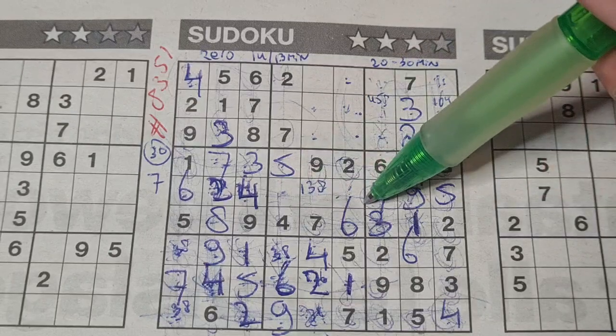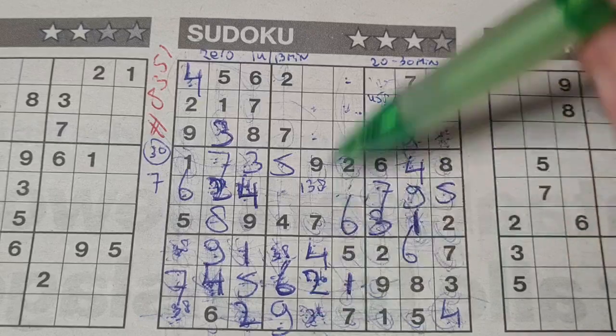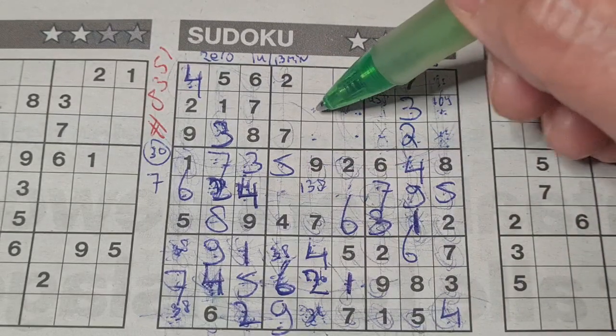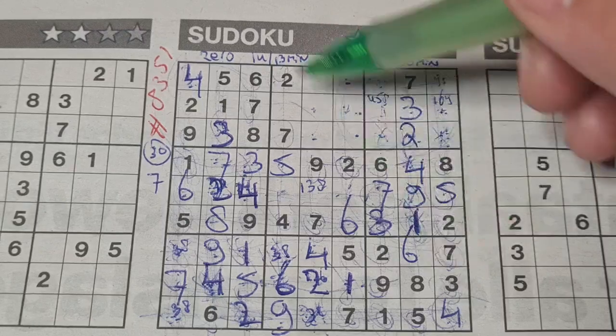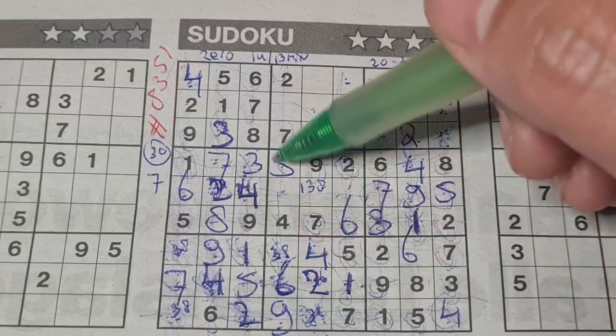1, 3, 8. No. Need to wait. So we need a 6 now. 6 and a 5. Okay, we have a pair. 6 and a 5 in this column.